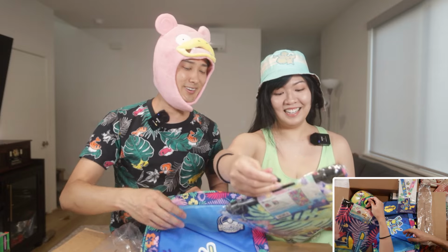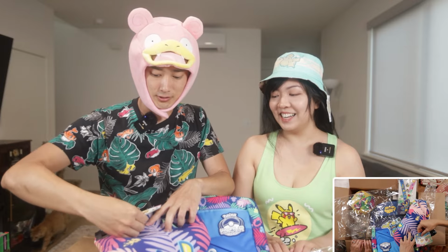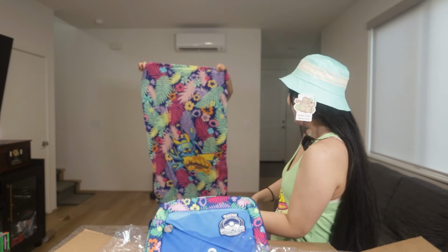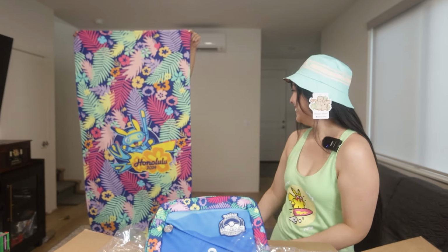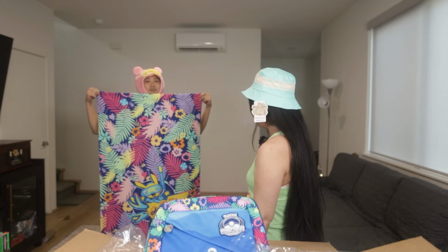Beach towel. You come to Hawaii, you're gonna need a beach towel. Especially they have the events at the Hilton Hawaiian Village. That's true. You can lay it out to sit on. Hilton Hawaiian Village is actually on the beach. So you take 30 steps and you'll be in the water. So you're going to need this for sure. Look at that. This is a nice sized towel, too. Yeah, you can lie on this. Full body lie on it.